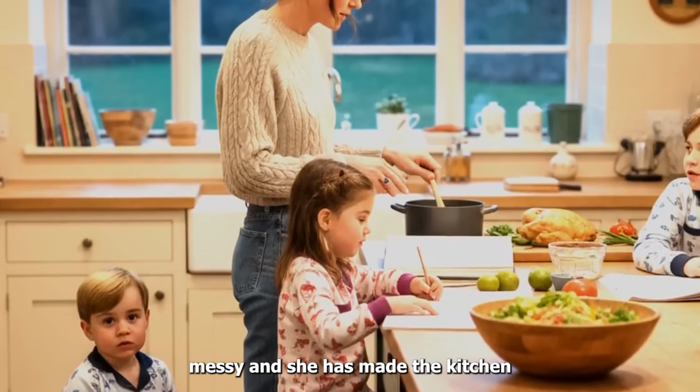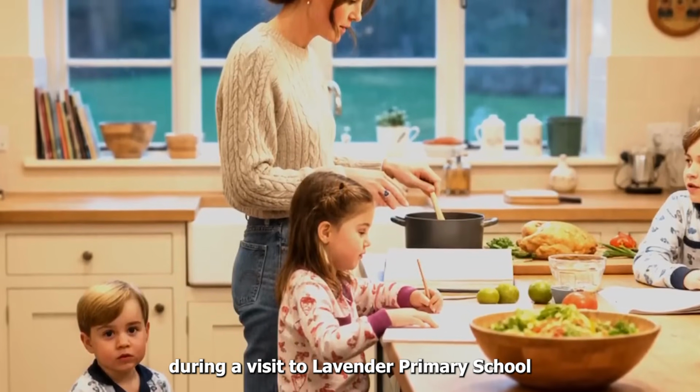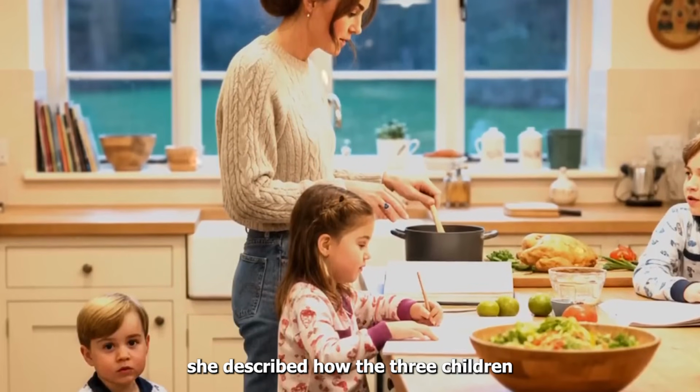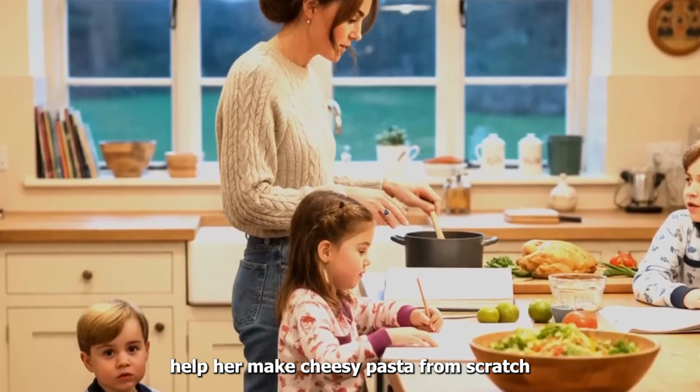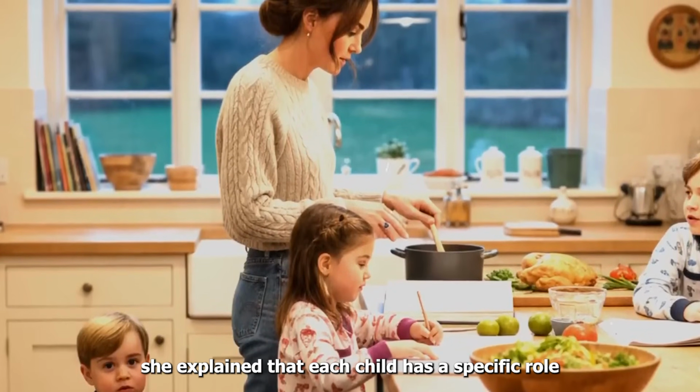Previous generations of royals didn't cook. They had chefs. They ate formal meals prepared by staff. The idea of a future queen standing in the kitchen, adjusting curry spices to accommodate her husband's tolerance, is unprecedented. During a visit to Lavender Primary School, the princess shared a charming glimpse into their domestic life. She described how the three children help her make cheesy pasta from scratch. Making dinner for the family, like millions of ordinary British mothers.